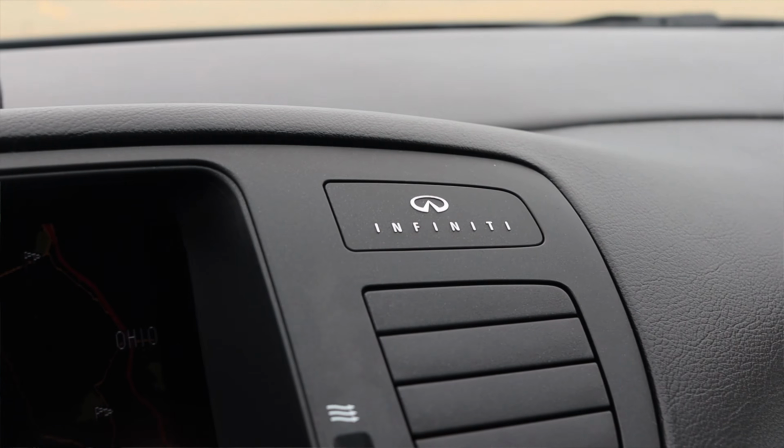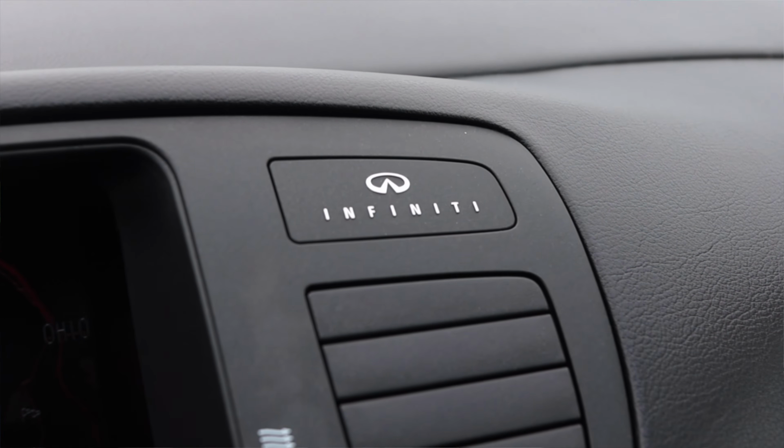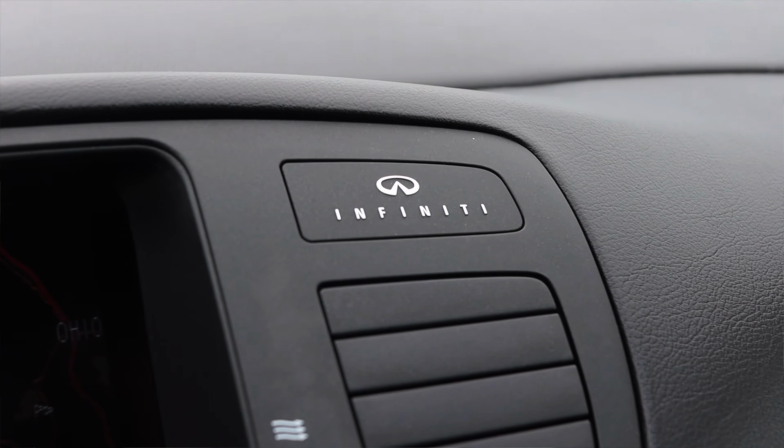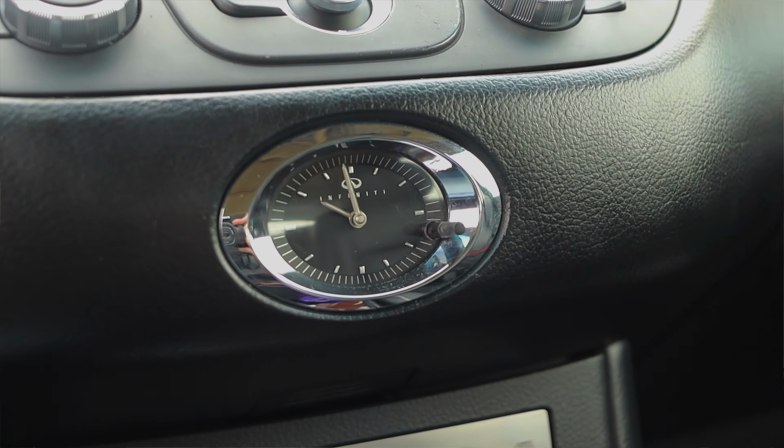What I do like is in the right-hand corner of the center stack, I do have the Infiniti logo, which is very, very nice. It's actually raised, it's polished, looks good. Down below all of those buttons, I do have a clock. Now, I love that Infiniti does this. They leave an analog clock.